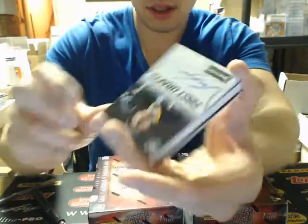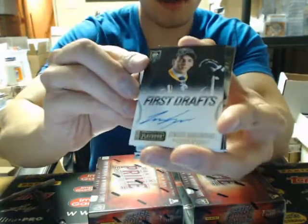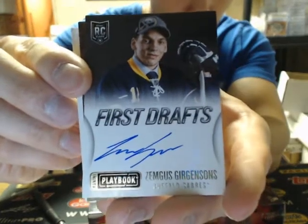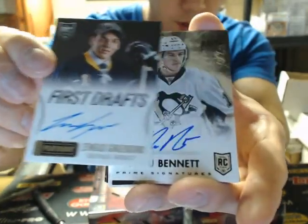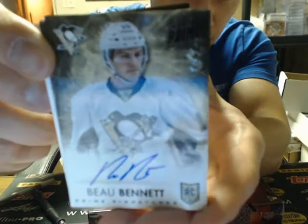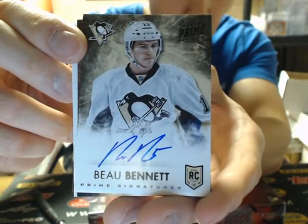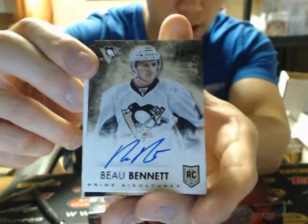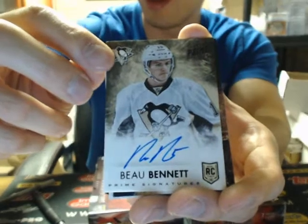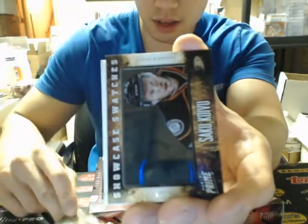And a first drafts. Oh, the card almost ran away on us. First drafts of Zemgus Girgensons for the Sabres. And a black auto, one of one for the Pittsburgh Penguins of Bo Bennett. Rookie black auto. For the Penguins. What? Bo Bennett. Get out of here. It's like the same version that we pulled the Simon Despres last year. Is it? Yeah, it's the same subset. It's a nice hit there for the Penguins. Is the Penguins guy in the room? I don't know who has the Penguins.